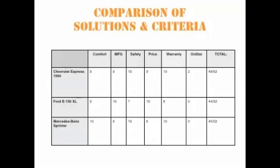My next criteria is miles per gallon. The Chevrolet Express gets an average of 20 miles per gallon. The Ford E150 gets an average of 23 miles per gallon, and the Mercedes Sprinter gets an average of 20 miles per gallon also, like the Chevrolet Express. All of these ratings are highway miles per gallon, which is what we mostly travel on going to these schools that are really far away in our conference.